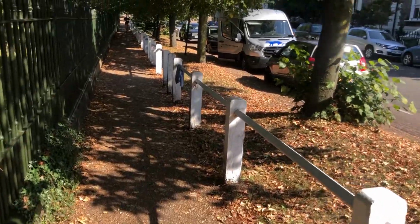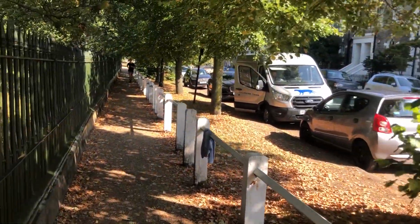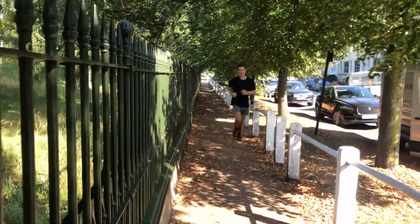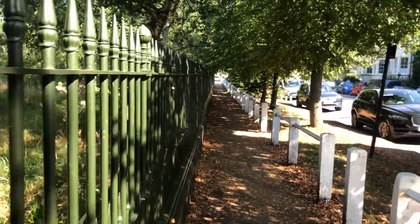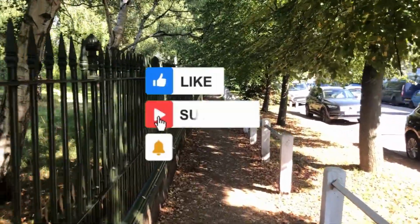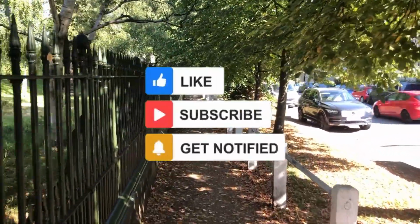Apart from the occasional vehicle ruining the Georgian atmosphere of Highgate, I'm going to let the camera run itself now and shut up and let you enjoy the walk, and I'll rejoin you in Pond Square.